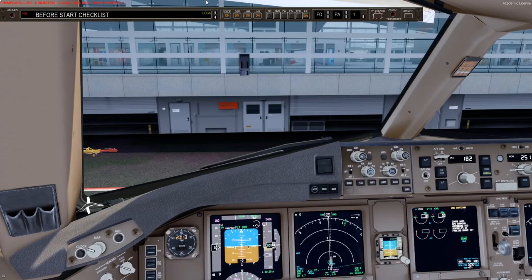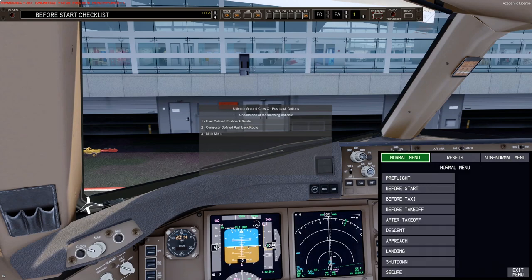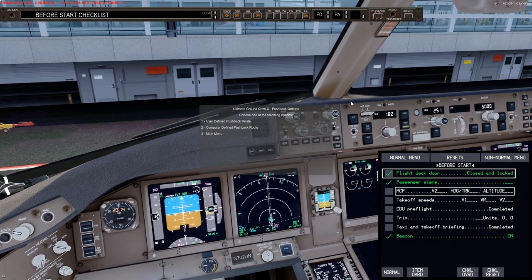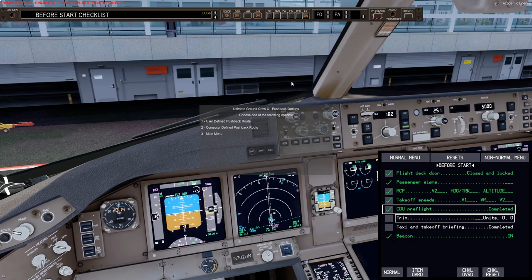I'm ready for the checklist. Before start checklist. Flight deck door closed and locked. MCP: V2182, heading 251, altitude 5000. Takeoff speeds: V1171, VR180, V2182. V2182 set. CDU preflight completed. Trim 5.5 units, 0 and 0.